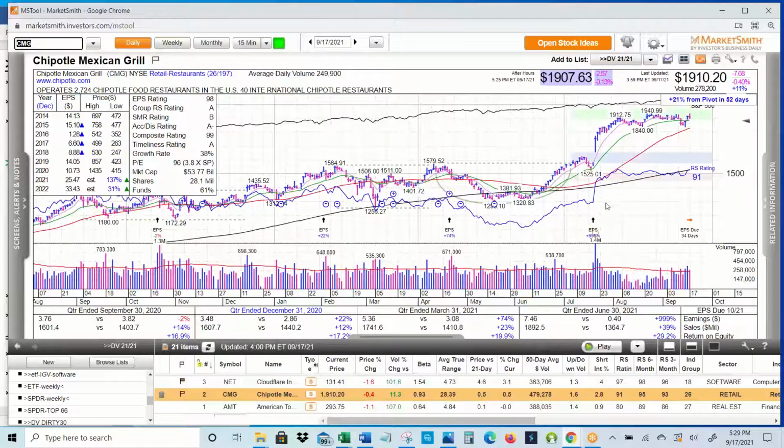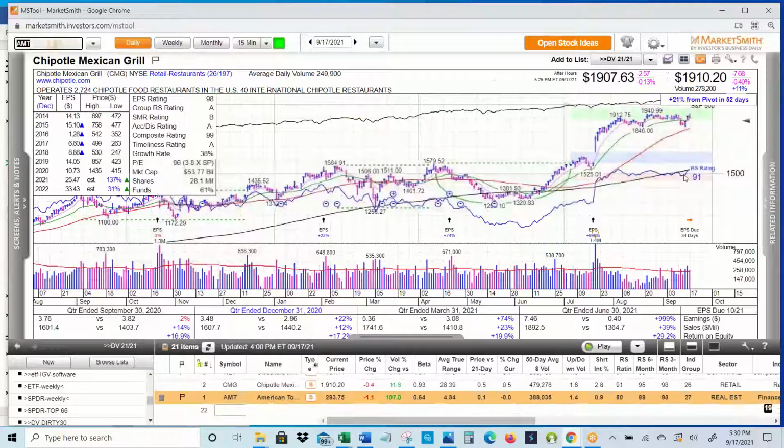CMG, another one, got stopped out into earnings, some selling into earnings, big gap up. Should have bought it right away, didn't buy it right away, finally got into it. Actually, no, we're not in this at all now. Note the break below the 21, but the reclaim of the 21 over the last couple of days, despite some softness in the market, is a nice sign. And this is really a nice 4-week consolidation here after the gap up.